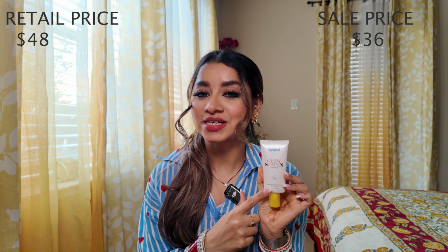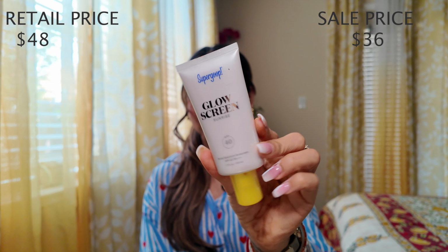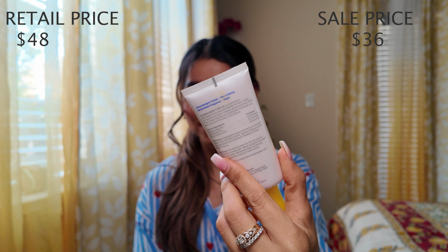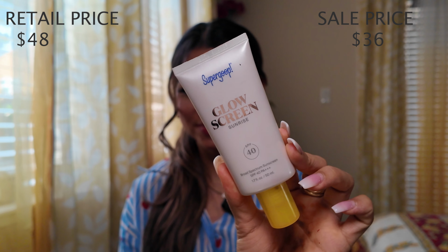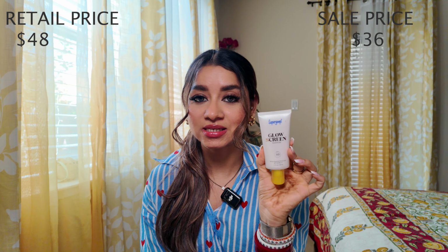Next product that I got is Supergoop Glow Screen Sunscreen which has SPF 40, and I got this in the shade called Sunrise. Now this gives you a little tinted effect and I love using this sunscreen underneath my makeup to get that illuminator or glowy kind of base, and this also helps in sun protection but also leaves kind of a tint, so I really like this one too.